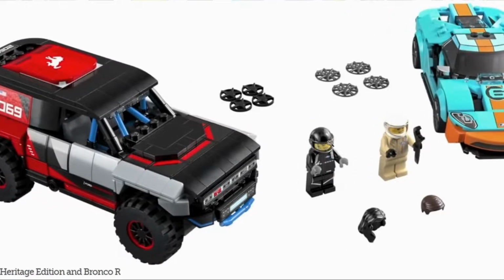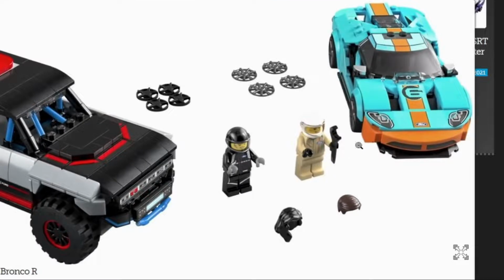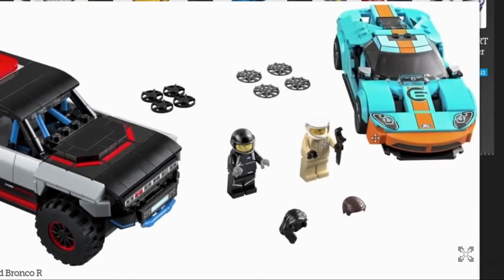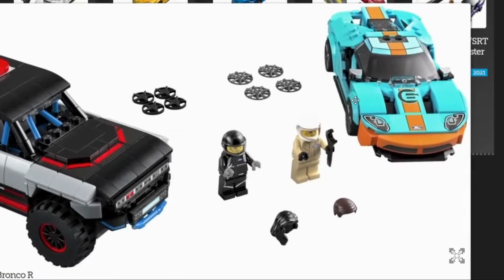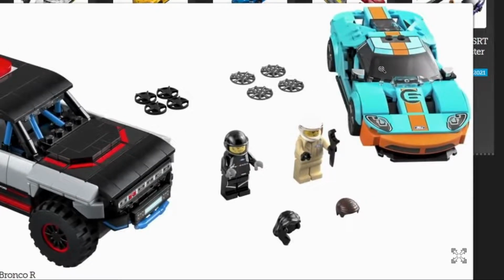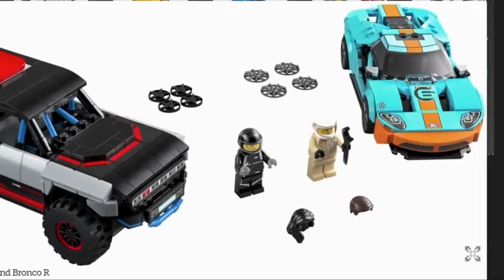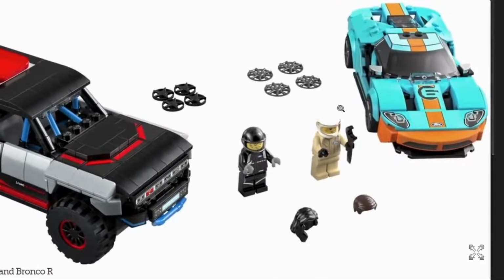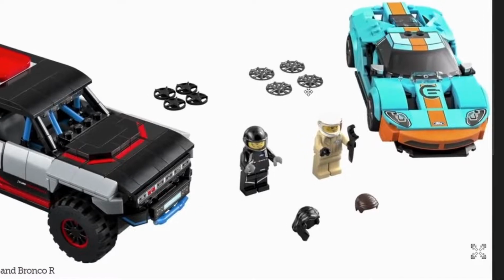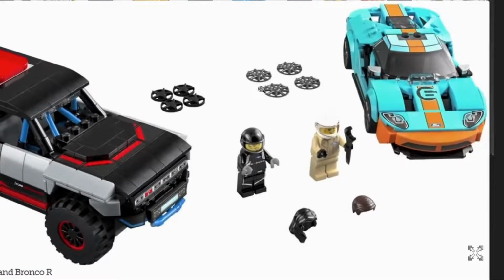The 76905 Summer Speed Champion set has this double pack with the Heritage GT. It looks like they didn't go all the way and get the Gulf oil, like the actual logos from Gulf for this, but they definitely have that blue-orange color combo. Instantly recognizable car. It's got that sleek new windshield piece, so I think a lot of the shaping on here is getting pretty close to what we'd want to see in a GT Heritage car. I don't think this would be too far at all from pretty much exactly what I was looking for when I originally put that recolor video together.